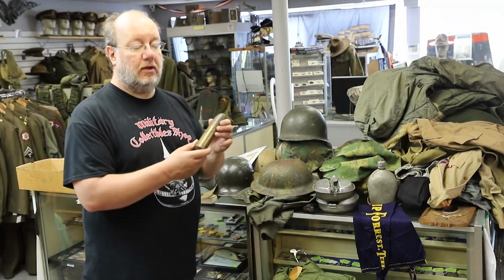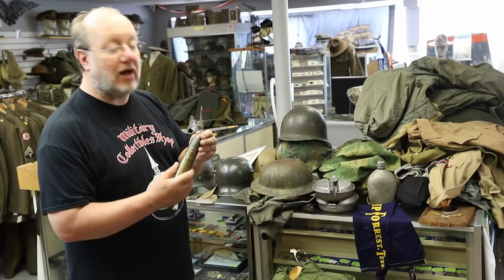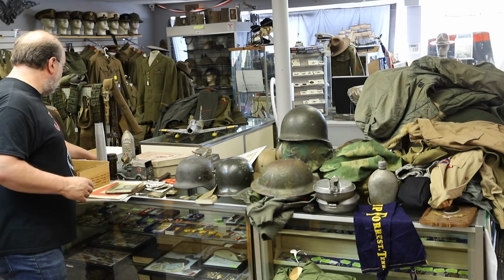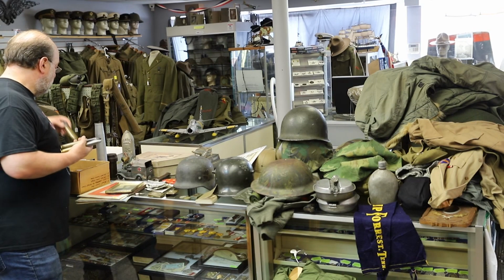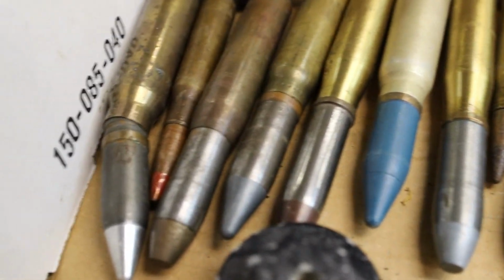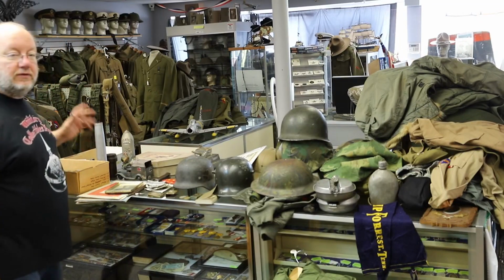There's a French World War I era one. Oh God, the name escapes me, I'll come back to this one. But a relatively common World War I shell, I believe also used in the Indian Wars. But a lot of 20 millimeter and 30 millimeter shells. These are great to collect because they come in such a wide variety of markings and types of shells and eras. Some other shells, 57 millimeter. Some miscellaneous fuses and whatnot.